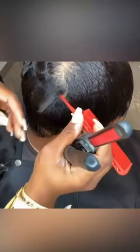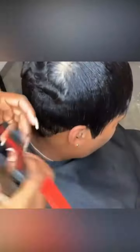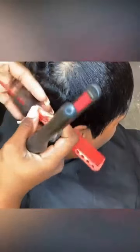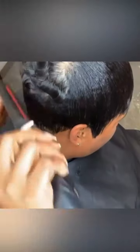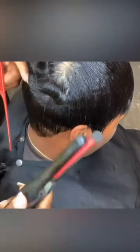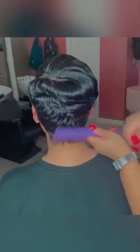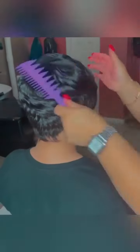So let's get you guys looking extraordinary and beautiful with this super cute haircut, and try to keep your style simple and fuzzy, because you will try different ways of how you can style it every day and still look beautiful and gorgeous out there. So with this in mind, I would like you guys to please watch this video to the end. Let me know your thoughts on how you feel about this haircut.